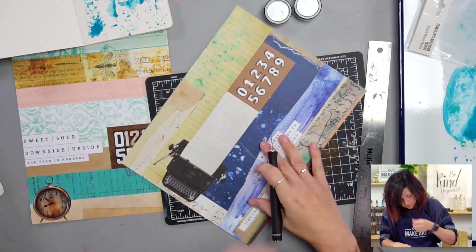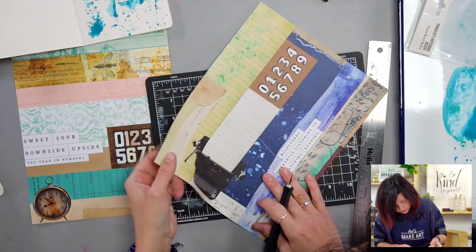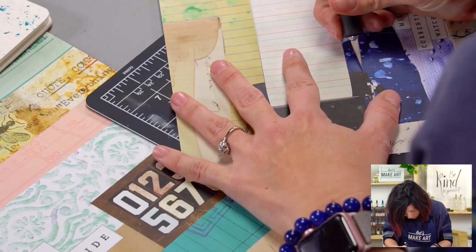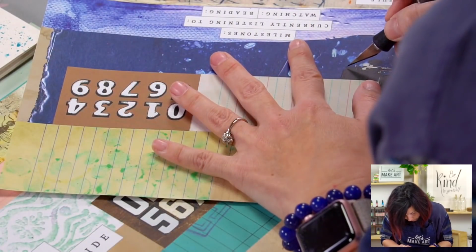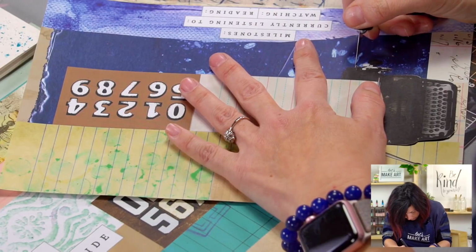Okay, so we got our paper, and now I'm going to come around the other side with our typewriter. I just love old typewriters. I think they're so cool. Bless you. Thank you. Do you have allergies? I do not. Just sometimes I sneeze.